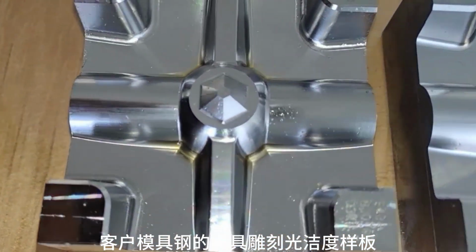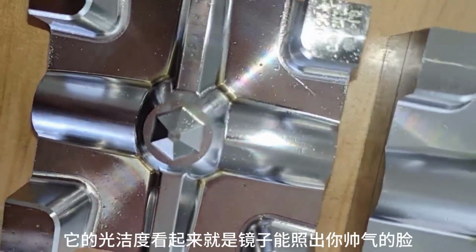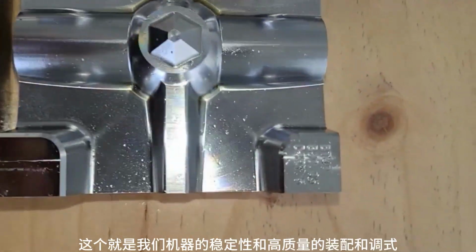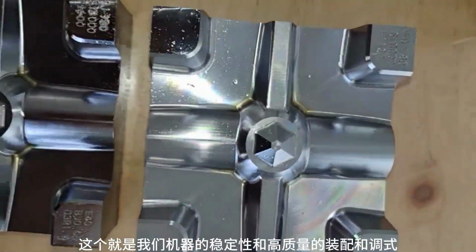Customer mold steel mold engraving finish sample. This is the stability of our machine and high quality assembly and adjustment. Sample finish for 5-axis machining.